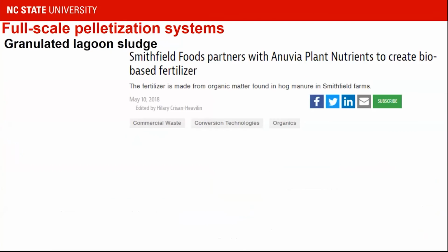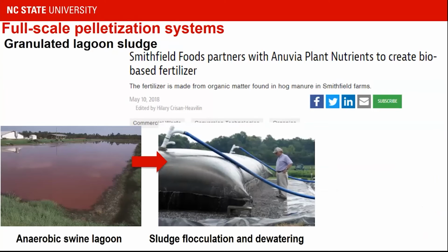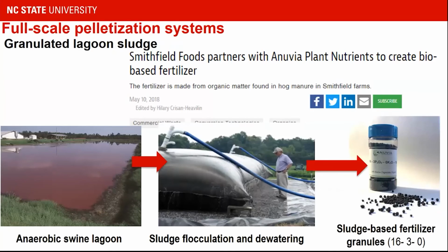Another project attempts to do the same, but the goal is actually to transfer, and that's a headline, to transfer to a big fertilizer plant in Florida. So take that solids or that sludge material to a site that actually has access to urea and mineral fertilizer to create the profile. So the product you see over there is a 16 nitrogen, 3 phosphorus, and 0 potassium. We cannot get these ratios with manures alone. So that's a mixture of mineral and organic.